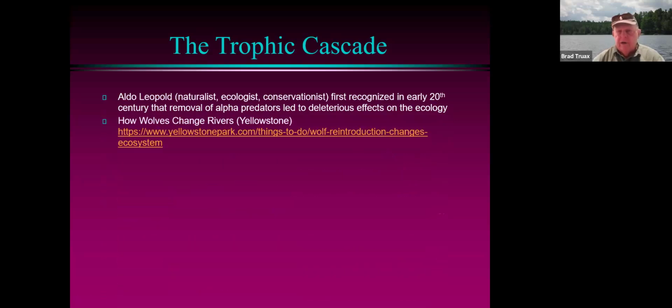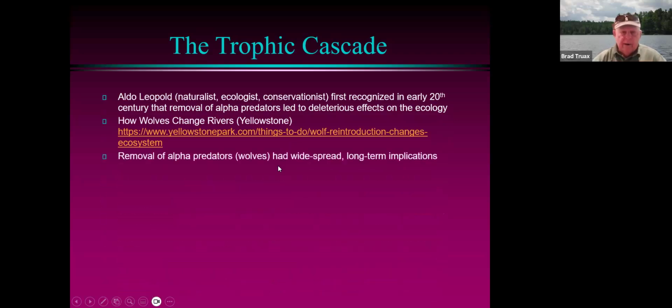If you haven't gone there yet, we strongly advise that you go to this URL, which will be in the PowerPoint that we will put on the Eastman website. It's called How Wolves Changed Rivers, and it's a story about Yellowstone Park. When the alpha predators, the wolves, were removed from Yellowstone many, many years ago, there were widespread long-term implications. And in 1995, wolves were reintroduced to Yellowstone.